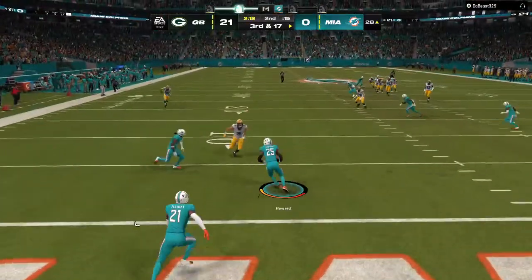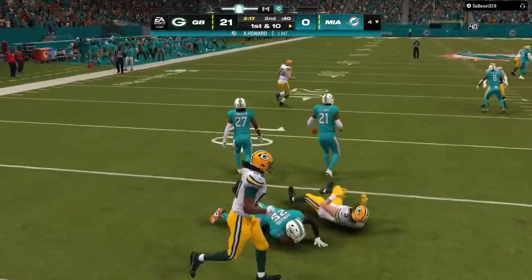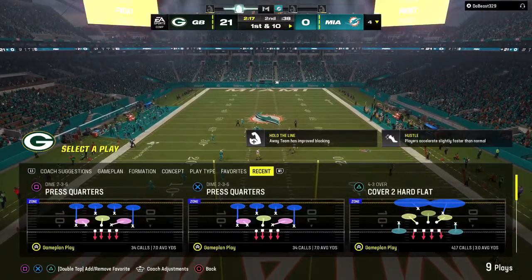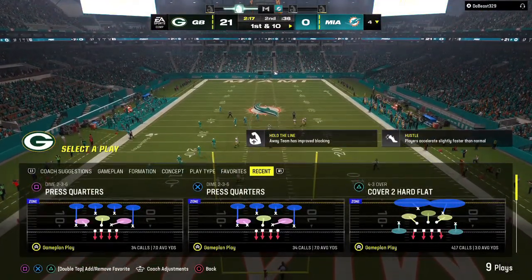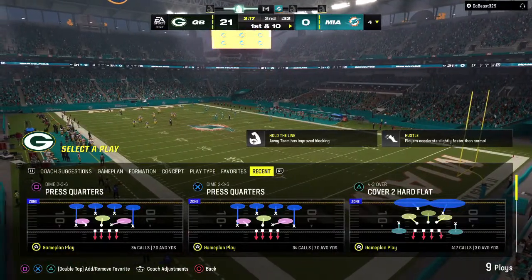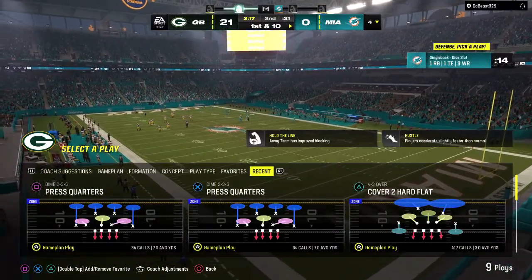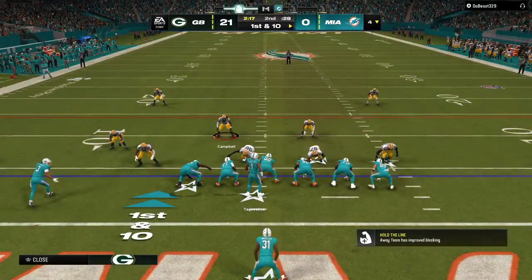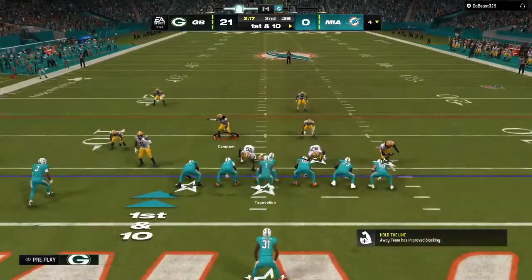Oh, it's intercepted. A drive killer there. Picked up by Xavier Howard. And the Dolphins are going to take possession here as they've got it at their own 4-yard line. The Dolphins take over 1st and 10 at their own 4-yard line. First down Miami as they get set to start the drive. They take over here following the interception.